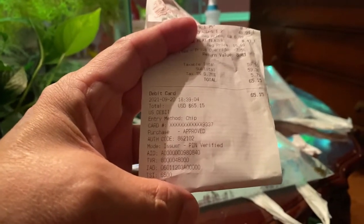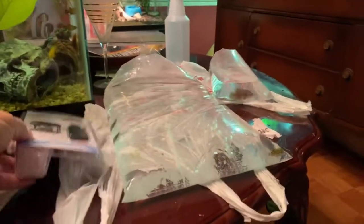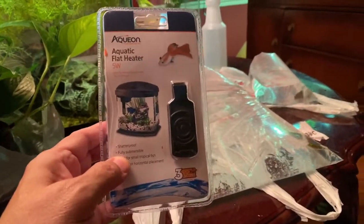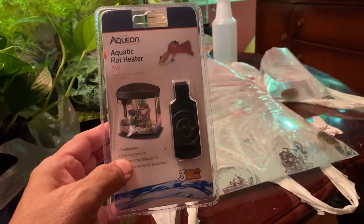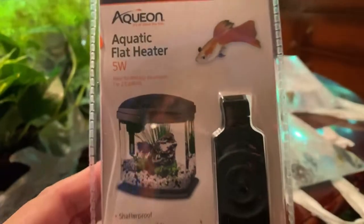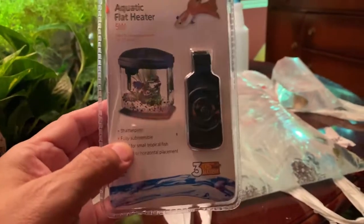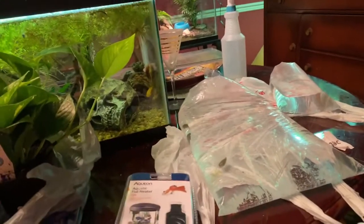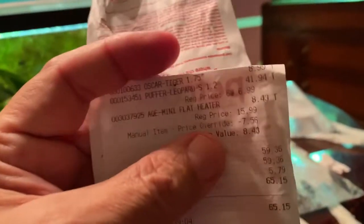but I also got this neat little thing because I needed maybe 2 or 3 more, but I went ahead and got one to be sure I liked it. It's an aquatic heater, 5 watt, and it's for 1 to 2.5 gallons, so it's perfect for those big betta bowls that I get. And I think it said normally $15.99. Yeah, regular price $15.99. And Emily said, let's see what it is online. She's my buddy. So I got that half price too.